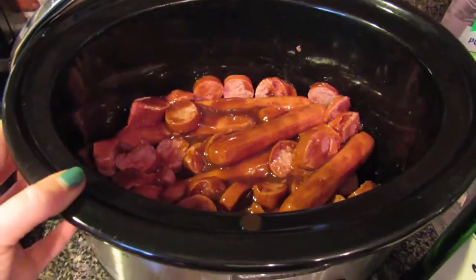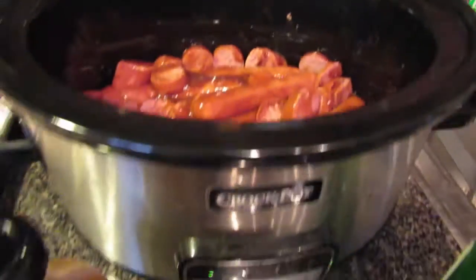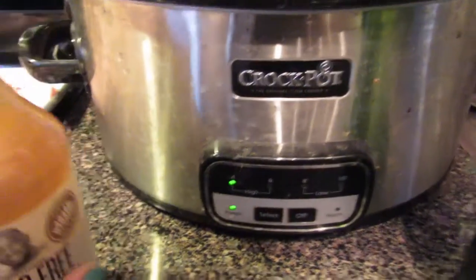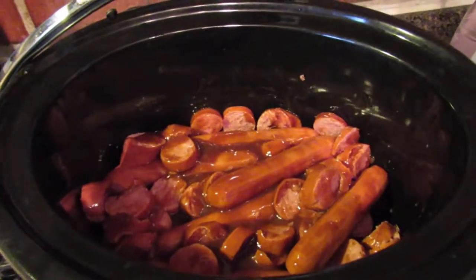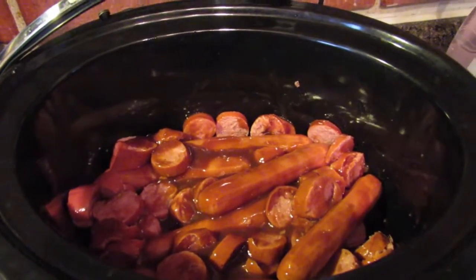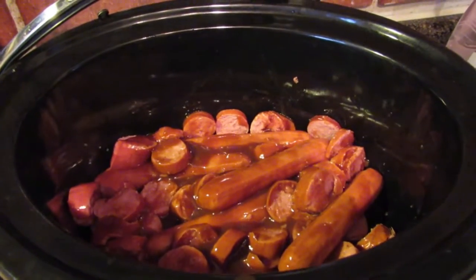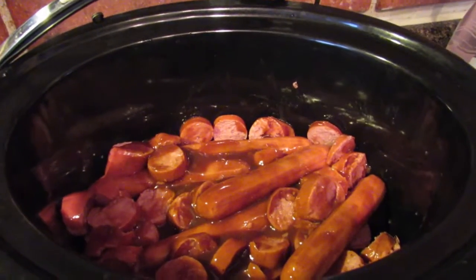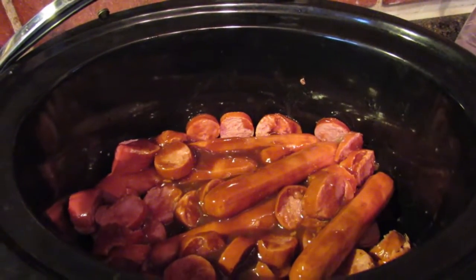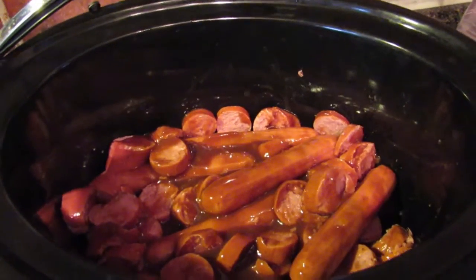Alright, we've got our cocktail smokies going, and I put it on high. I'm going to let it start on high for maybe an hour or so, and then turn it down to low, because we still have a couple hours before we're going to eat this, and it's all fully cooked. It just really has to warm through. And I have done it where I have cooked it too long, like all day, and you do not need it to be cooked all day, because then it just kind of disintegrates, and then it's not very good. It doesn't have that pop that you like from a sausage.